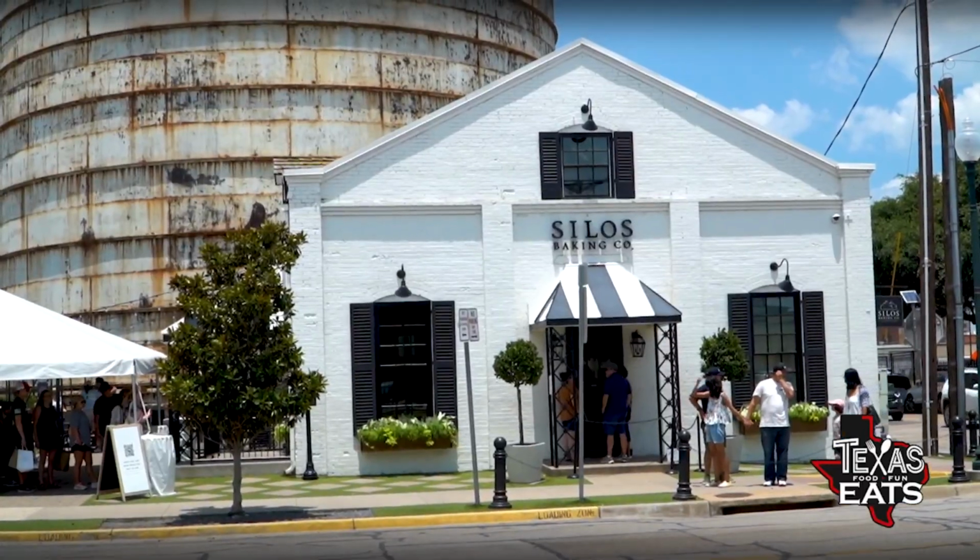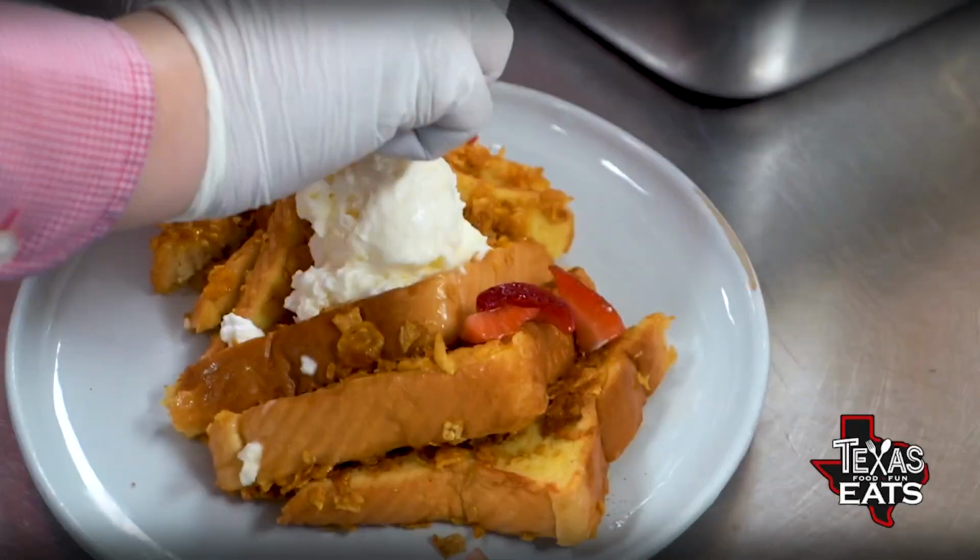Welcome back to Texas Eats. When you're here in Waco, Texas, you got to stop into a place that was created by Chip and Joanna Gaines. Let's go inside Magnolia Table.